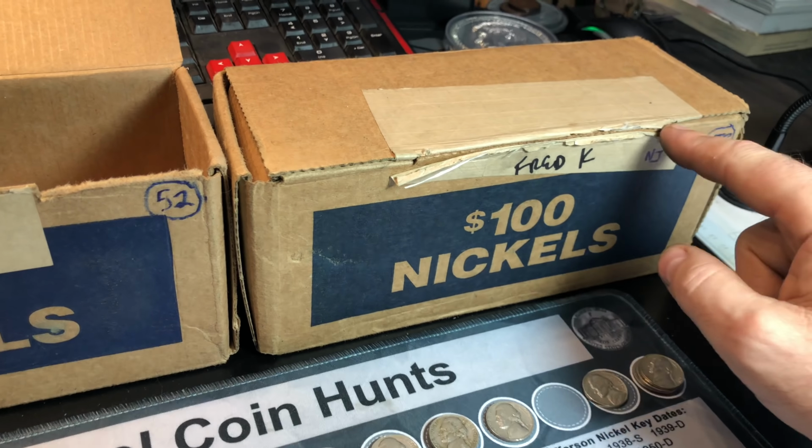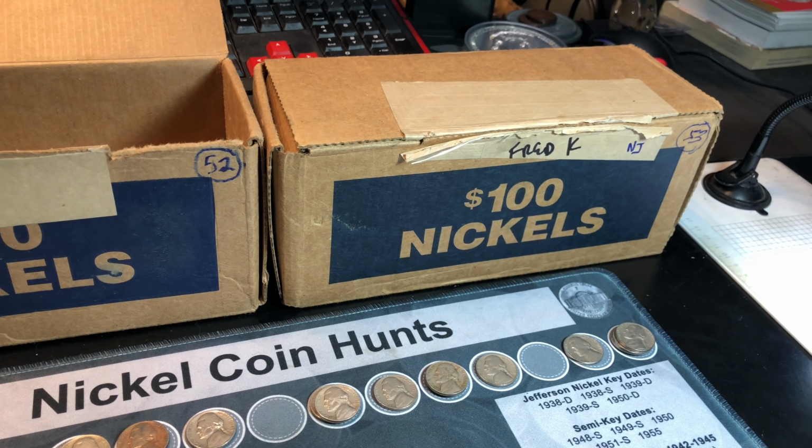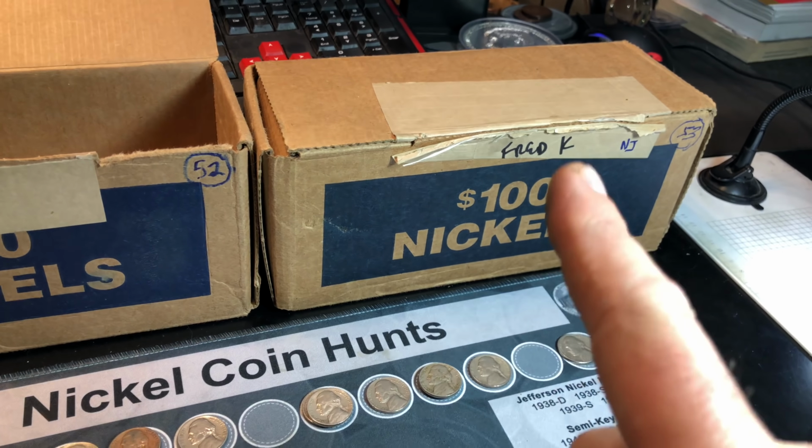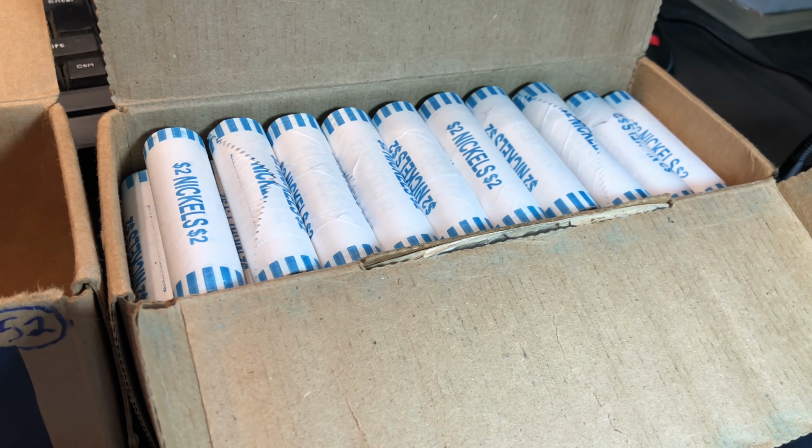Now it's time to move on to the New Jersey box and see if we have any goodies in this one. Again, I want to thank Fred K for sending me this box in trade. Let's see if this box can give us some goodies.